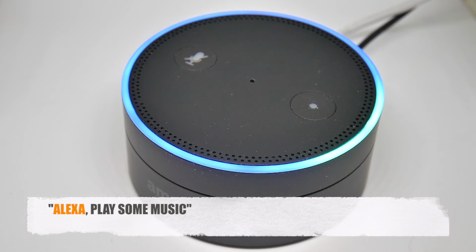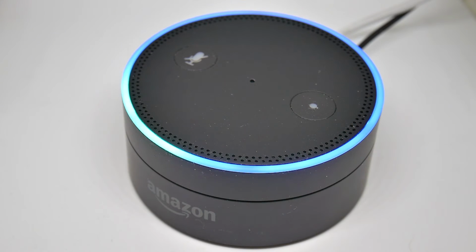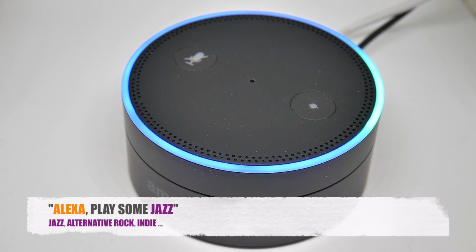Alexa, play some music. Here's a station you might like. West Montgomery. Alexa, play some jazz. Here's a station for jazz music. All Jazz.